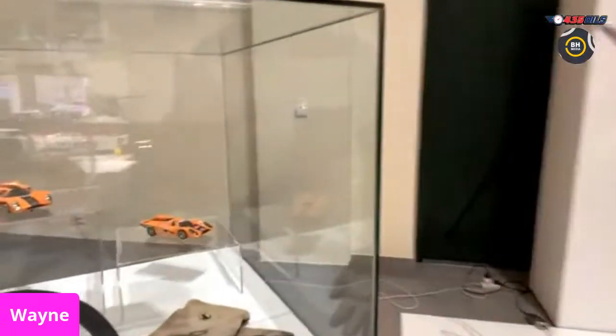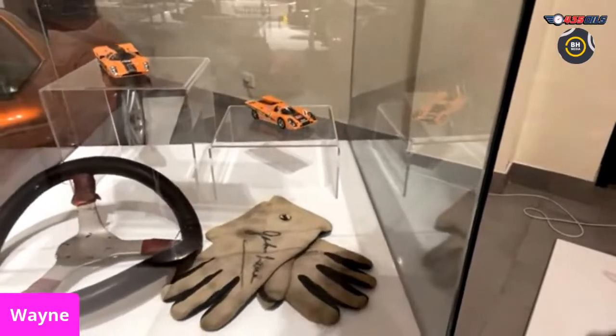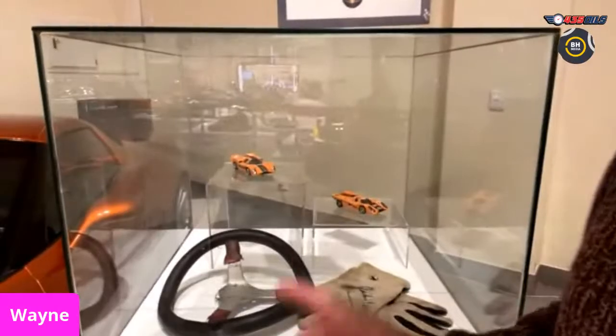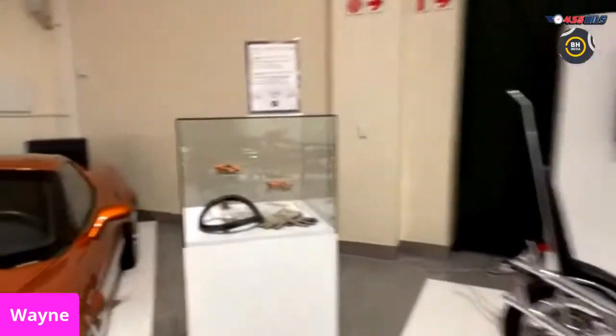Again, if you look next to the steering wheel are two gauntlets or two gloves signed by John Love. And then the cars at the back are obviously cars that we would have raced. But the steering wheel comes out of that very, very famous Surtees accident that he had. At Kyalami, if I'm not mistaken. At Clubhouse. Yeah, where he put the car into the barrier and the barrier came through the car and almost took his head off and bent that steering wheel. And that steering wheel there is the steering wheel from the accident.